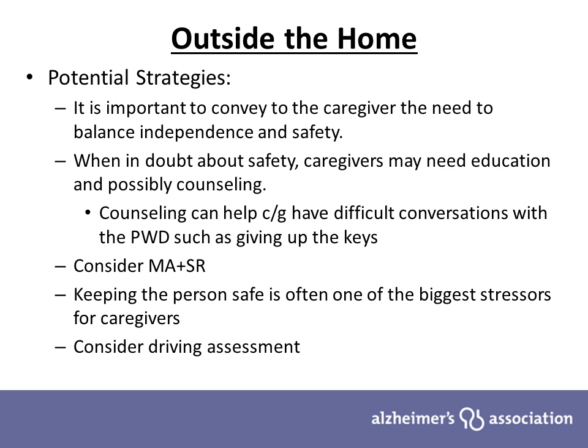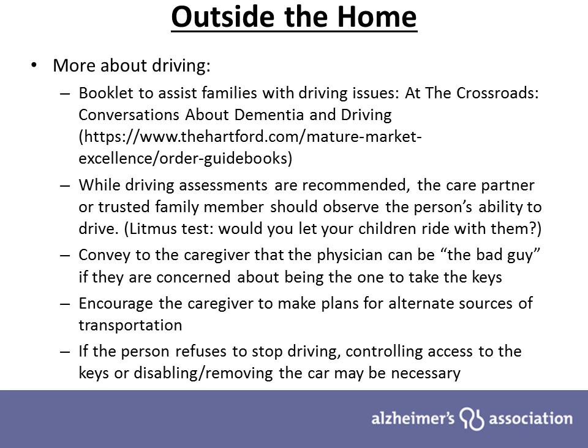And in the last module, we talked about safety, and caregivers should really consider the Medical Alert Safe Return program. That can be very, very valuable if people wander and are lost. And this is one of the biggest stressors that caregivers have, and so I think it's important for us to recognize that and to really help them as they go through this journey. And driving assessments are always an option for people when the caregiver isn't sure if they should be driving or not.